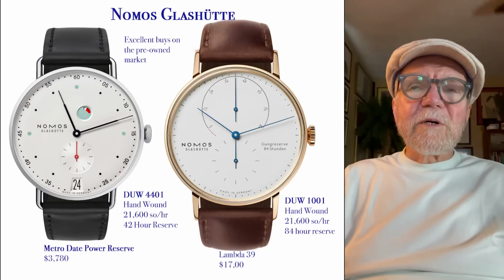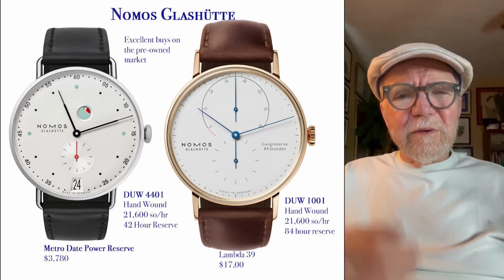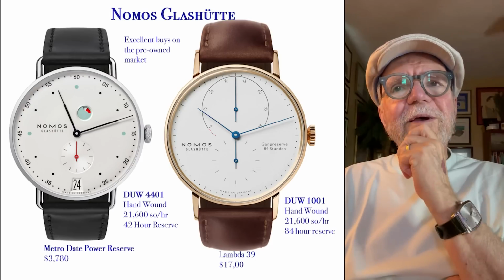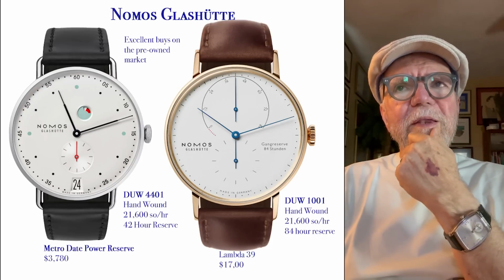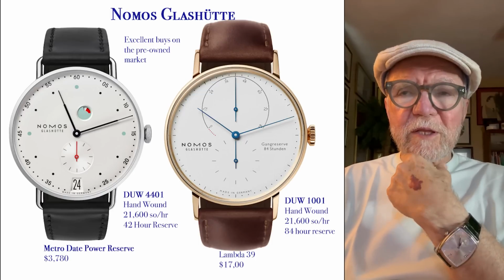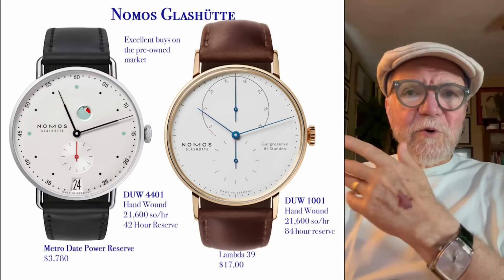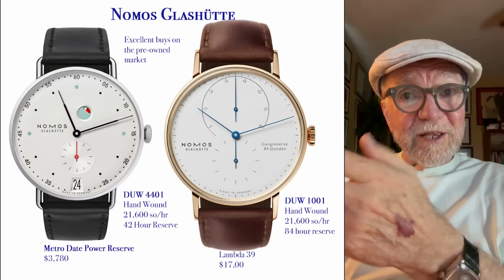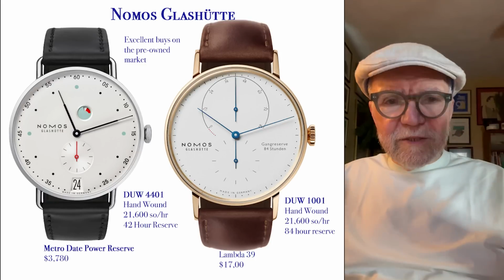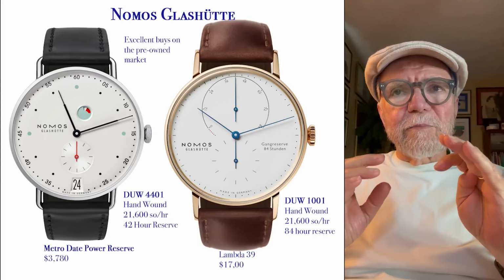Now, this next one, Nomos Glashütte. Some years ago, a number of top watchmakers were in, I think it was in Singapore or someplace like that, and they were with a group, and they were all asked, so what do you think is the best watch value under $10,000? And Philippe Dufour said he thought it was Nomos. I don't know if I would agree that's the best, but I would say it's certainly one of the best. I think they have a great spread of types of watches and prices of watches.